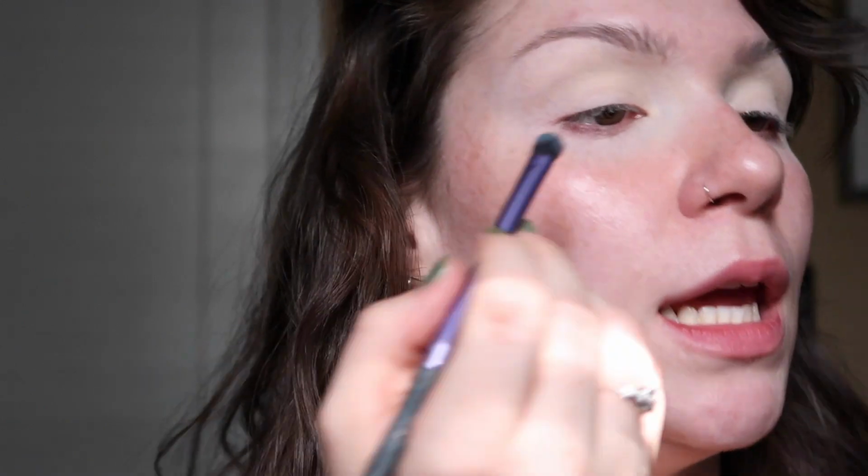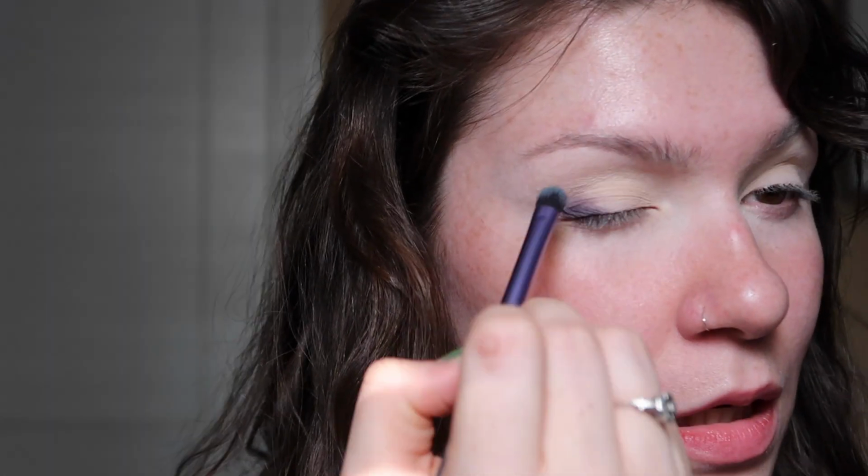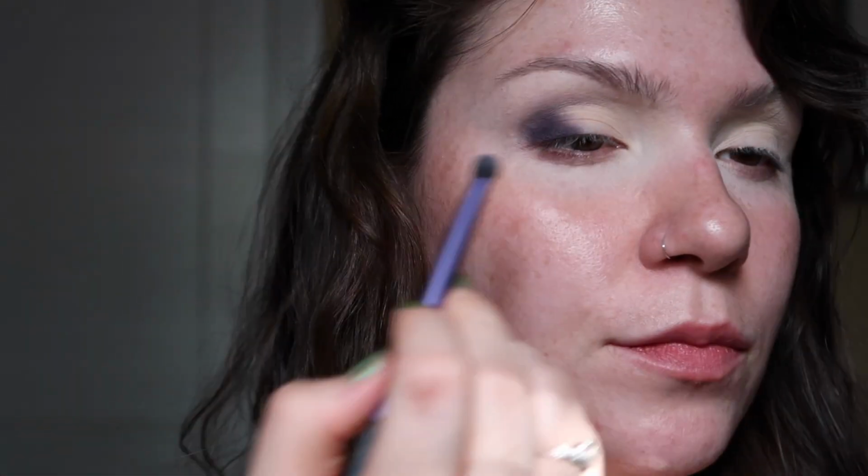I'm gonna take a pretty dense brush and dip into Take Me Back, which is the darkest purple right there, and that is gonna go on the outer lid. I'm super excited for these purples because I love a muted, toned down purple so much. I feel like they're so pretty and you just don't happen upon them super often. So I'm really happy that they are in this palette. Okay, I have a good base layer of Take Me Back. Now I'm going to take Pleading, which is the mid-tone purple right there. Just kind of smoke it out a little bit.